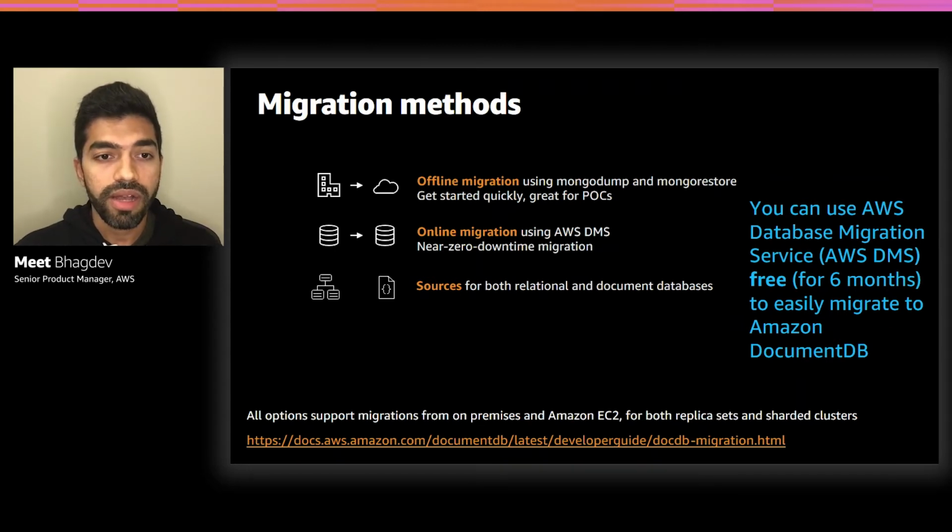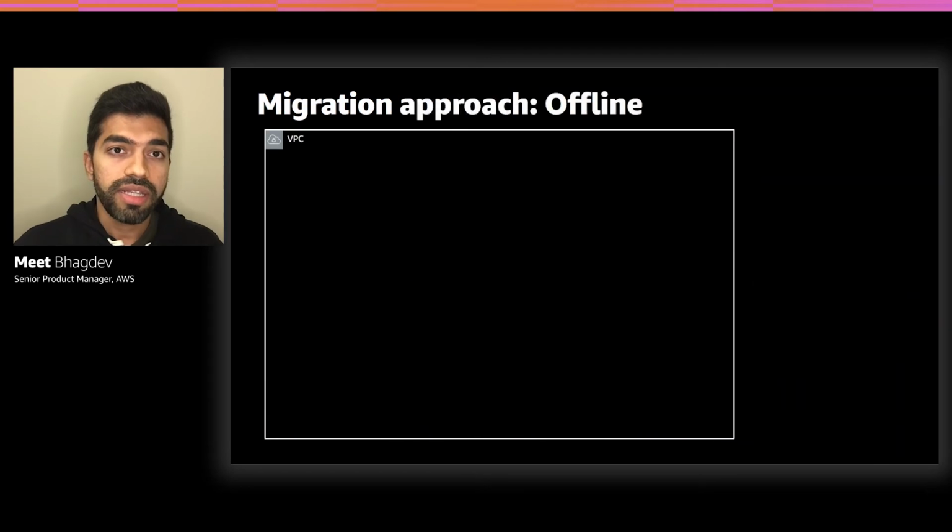One thing I want to call out is DMS actually supports a variety of sources. So let's say you're going from Oracle or MySQL or PostgreSQL, DMS can support any of those sources to migrate data over to DocumentDB. DMS is also available for 6 months for free when migrating your workloads to Amazon DocumentDB. So let's dive a little bit deeper into each of the approaches.